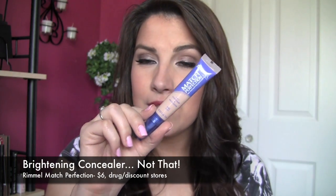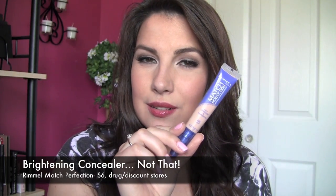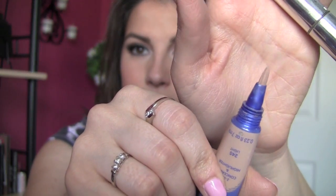I have this in light as well, and I found this shade to have a slightly gray cast on the skin, a little bit ashy, I guess. You squeeze the tube and it comes out through the tip there, and I feel like the consistency of the product was nice, but the shade was just kind of off for me, and it didn't do the brightening that I hoped it would.